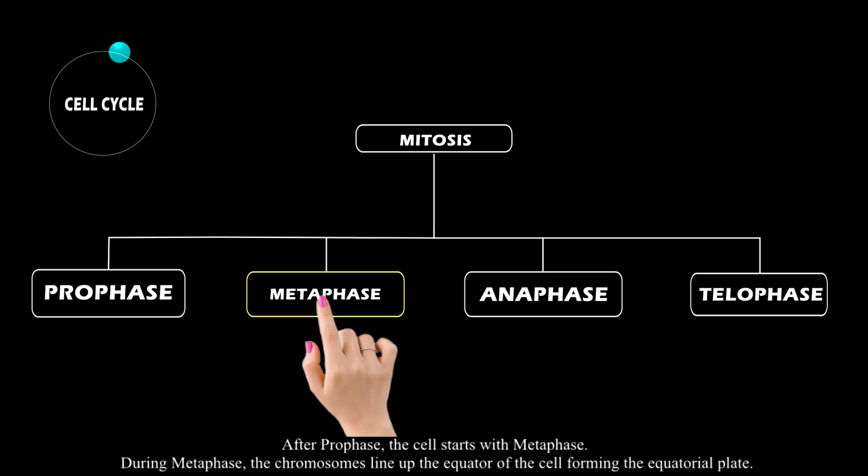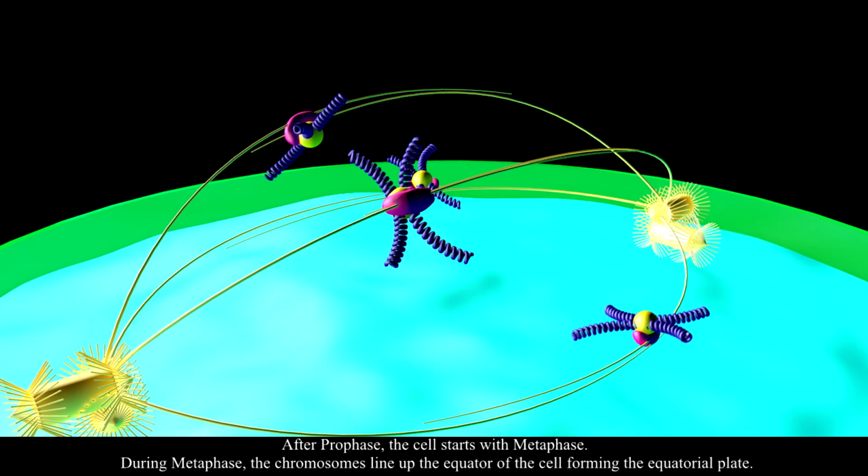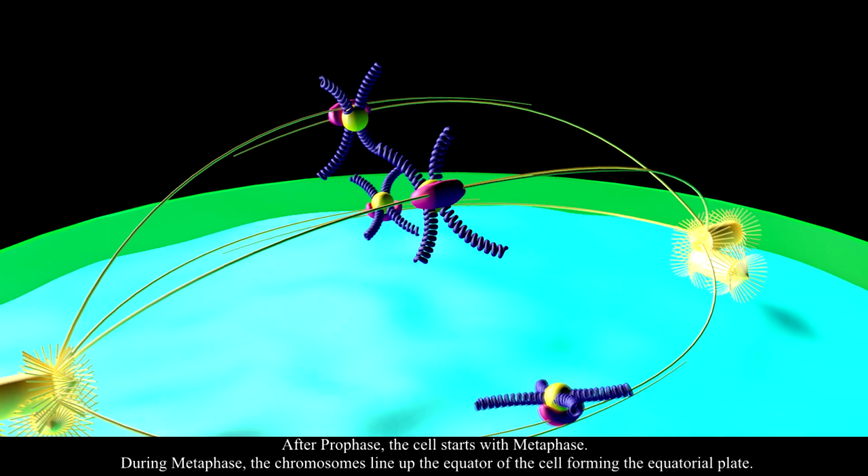After prophase, the cell starts with metaphase. During metaphase, the chromosomes line up at the equator of the cell, forming the equatorial plate.